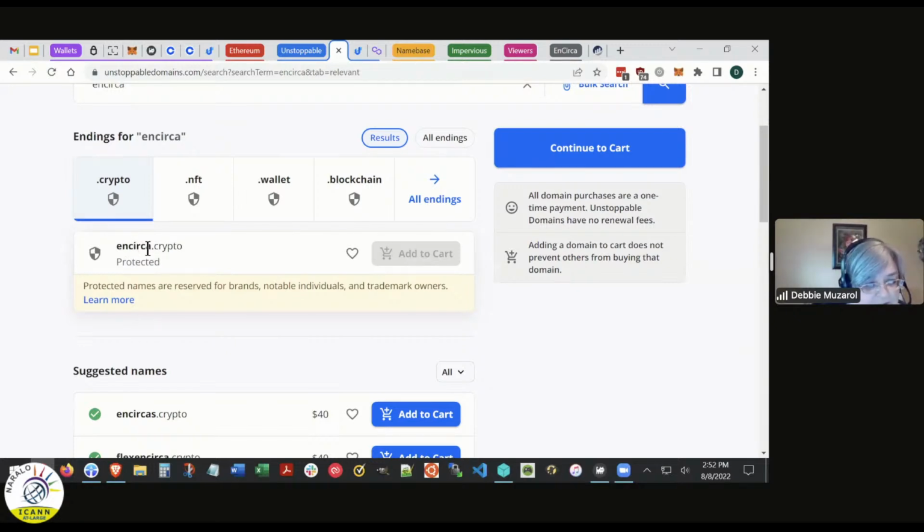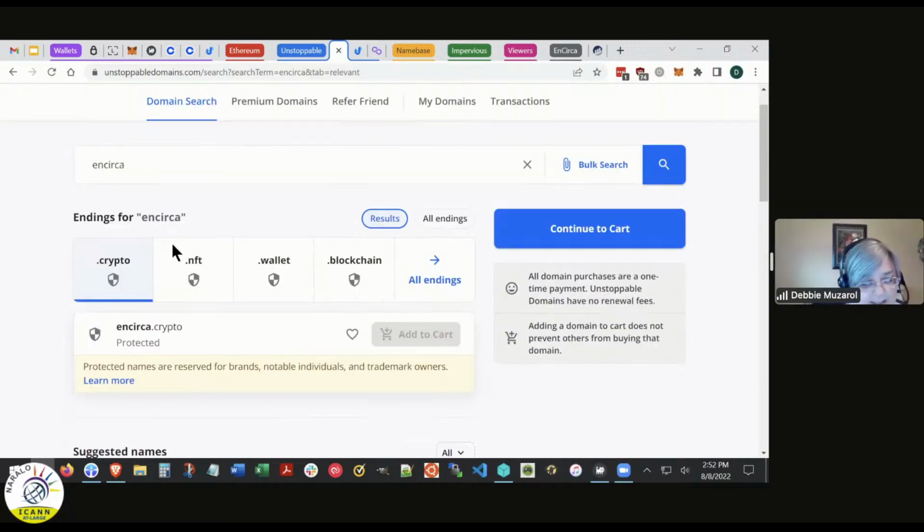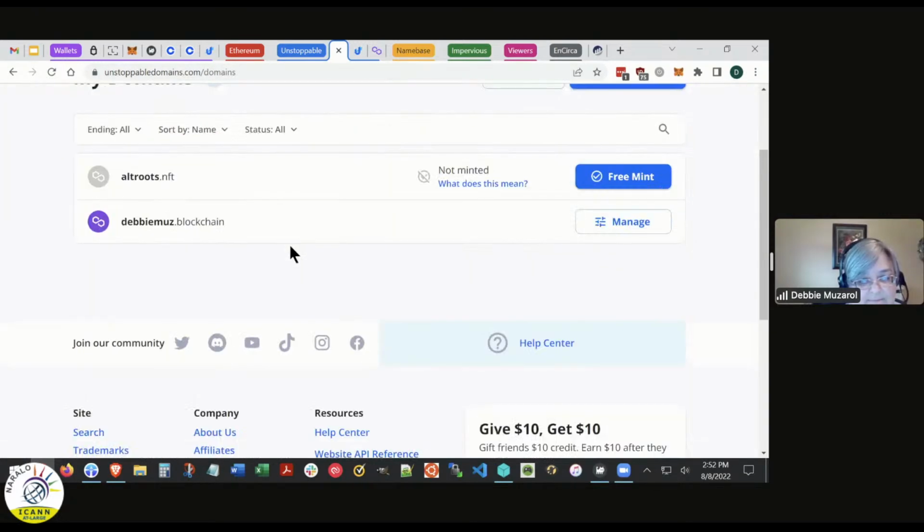We registered Encirca.crypto. I filled out the form. It took a couple of days for them to come back to me to say, you're okay with the trademark, but they still haven't added it. So it takes a few days to get a trademarked domain name. To get a non-trademarked domain name, it's very quick. So as you can see, I got DebbieMuzz.blockchain a few weeks ago.